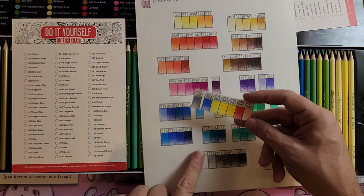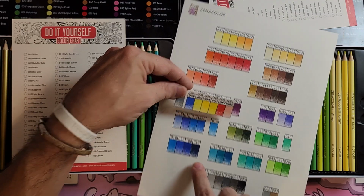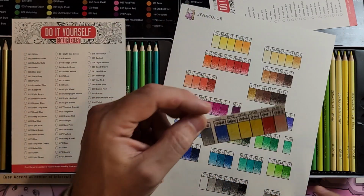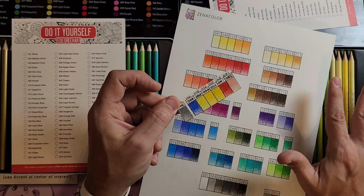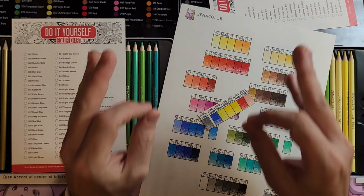So, you have your blue, which when I compare it, this blue is different than any of these other ones. This red is different. The yellow is different. The pink is different. This has 7 colors in it that do not exist in this set. And then I think I know why.